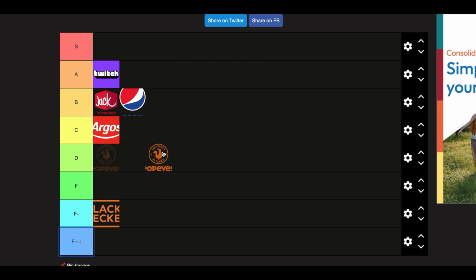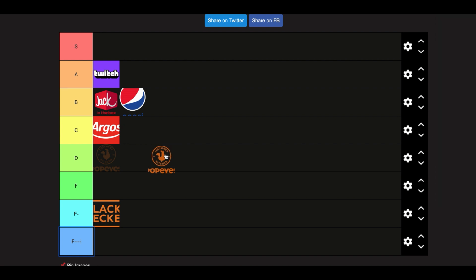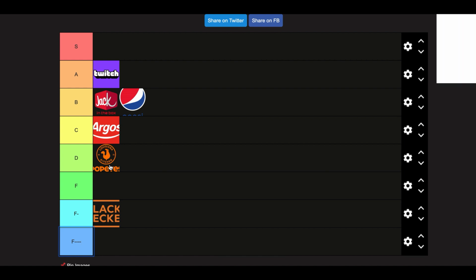Popeyes, I'm going to put them in D tier. I think the literal design is okay. I'm just not a big fan of the color scheme. I think they could have done better with maybe an orange and a yellow. The orange and black, I don't know. Maybe orange and yellow just feels more like a Popeyes to me.